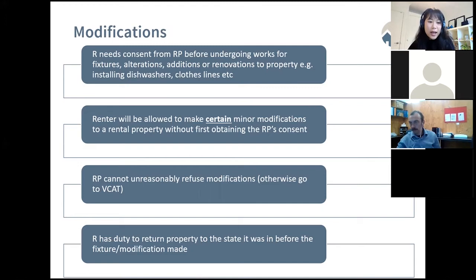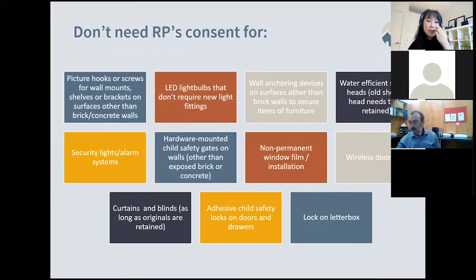And with any modifications, additions, renovations done to the property, the renter still has the duty to return the property to the state that it was in before the fixture or the modification was made. So, if you paint the wall pink, you might need to return it to white after you leave the property. But these are some of the things that you no longer need consent for.